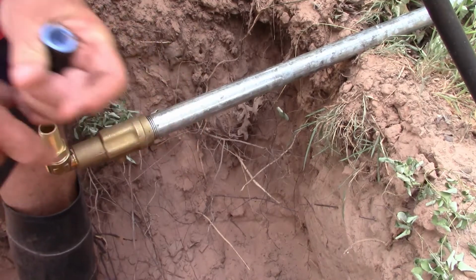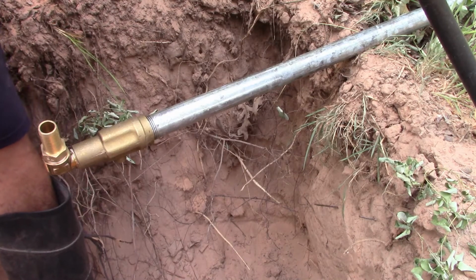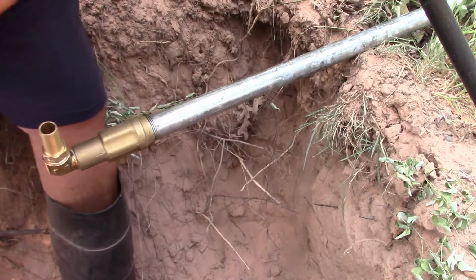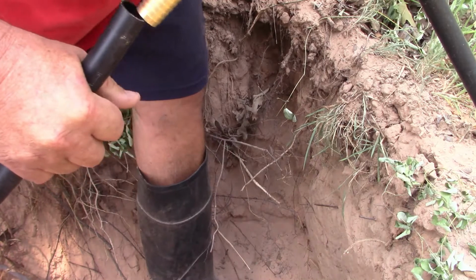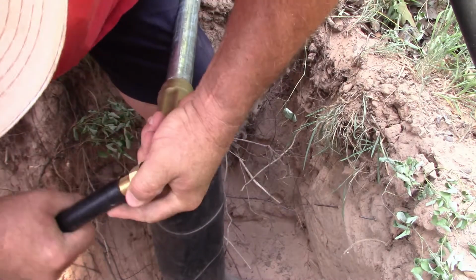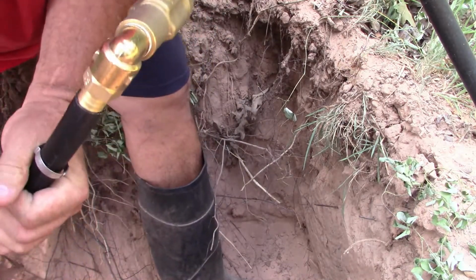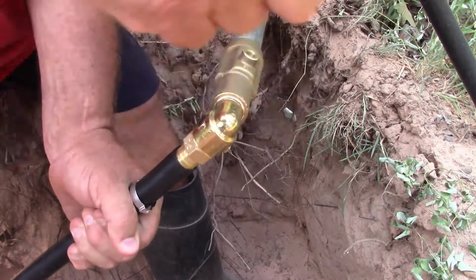I've got that blue cap that's still in that line that goes out to the sprinklers. I always put them on there just to keep the dirt out, because things happen. Now this one will be a little bit tougher because it's just me here trying to hold all this. And believe me, this is hard to do. You know what? I bet you this is strong enough. Yep.